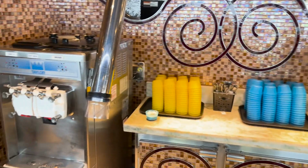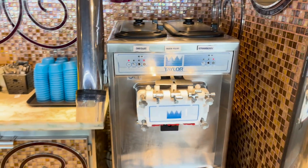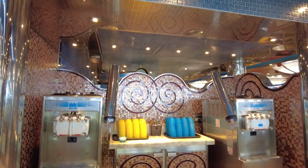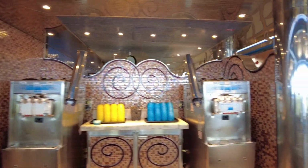You can find this along both the port and starboard walkways mid-ship on deck 10 in the Lido Marketplace, and they are open from 11 a.m. to midnight. Each side has two machines, one with chocolate or vanilla ice cream and the other with chocolate or strawberry frozen yogurt. Both give you the additional option of swirling the two flavors together. And you can do any of this with a cone or in a bowl, whichever way you're feeling at that time.